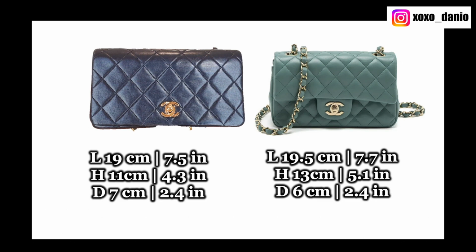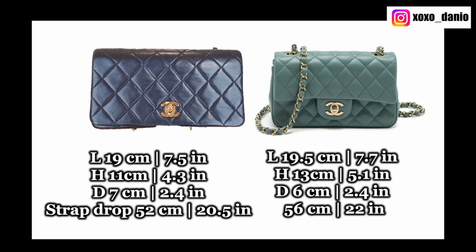and the depth is 6 centimeters, and the one that I've measured here is 7 centimeters. So based on the information that I have from EMEA, the vintage rectangular flap is similar in size to the modern day one. The chain drop though, people always complain about the chain drop of the modern day rectangular mini. And according to EMEA, the chain drop is approximately 56 centimeters, whereas this one is 52, and I love this chain drop. Moving on to what fits into this little bag.